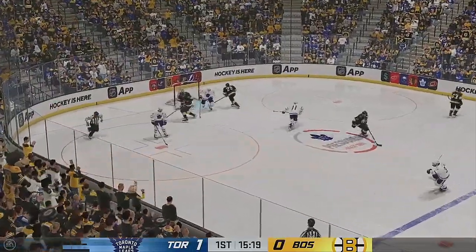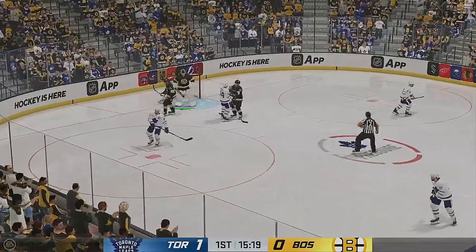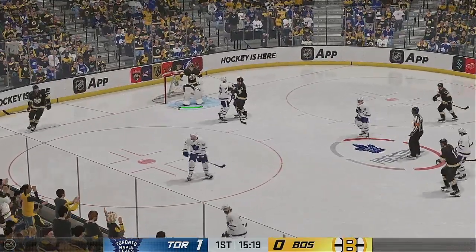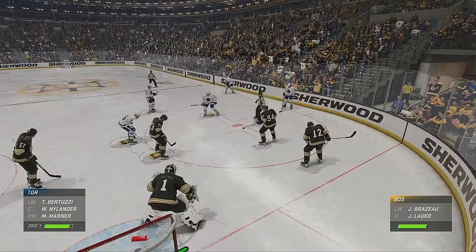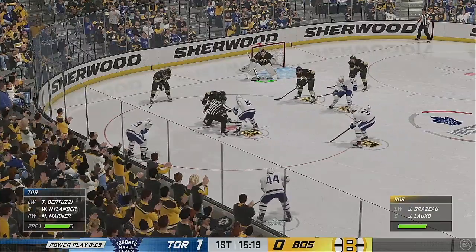Here's a shot. Oh, and he steps up with the glove to stop that one. Another big face-off looming as this power play rolls on here tonight.